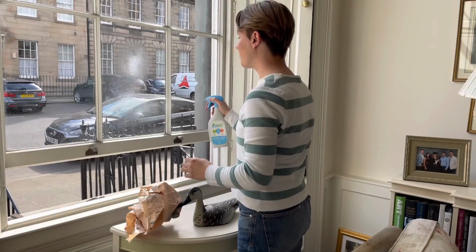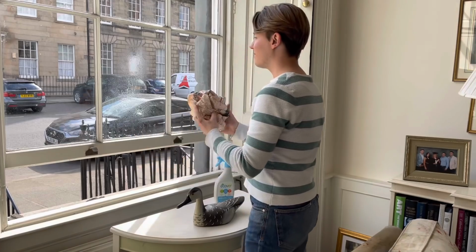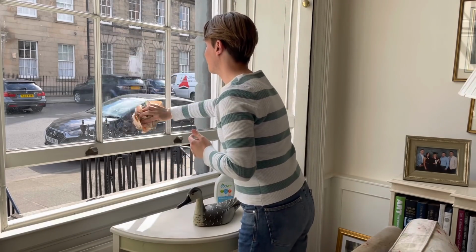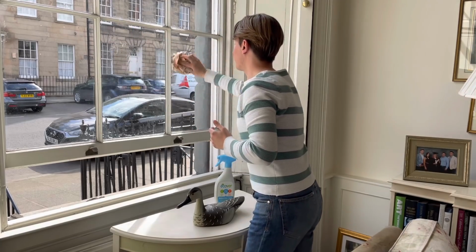I have a window cleaner who comes every few months to do the outside of the windows. For the inside, I use this e-cover window and glass cleaner with newspaper for a streak-free shine.